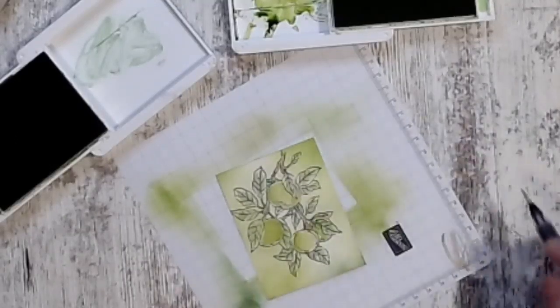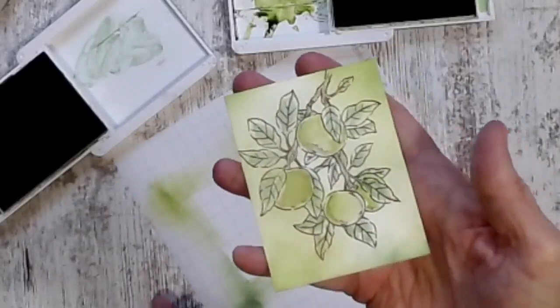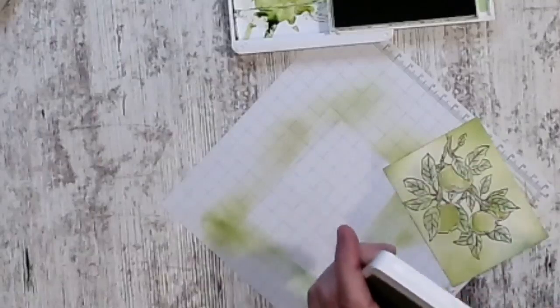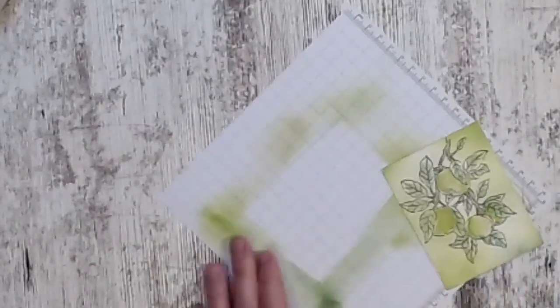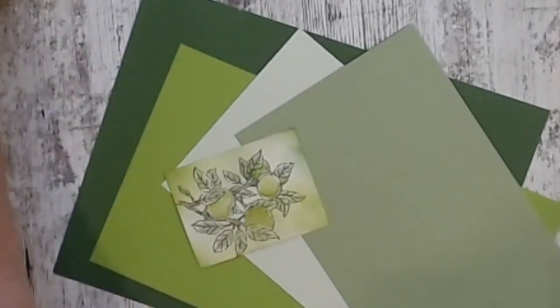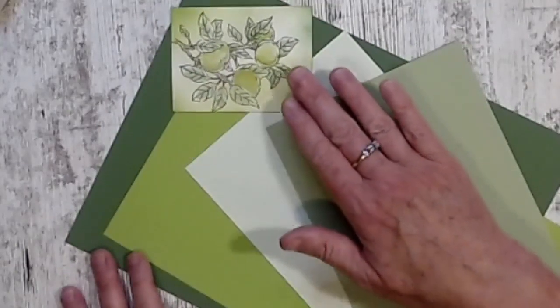Who knew? All right, so I've changed the colors on there just a little bit by going over it just a little bit with the watercolor. Okay, so now here's where you come in. This is where I got into trouble yesterday because I've added all of these fantastic colors to this. I had to decide what cardstock I wanted to put this on. So I pulled out the colors that I used, which were these. And then I tried to decide which color I wanted. Which color do you think looks best with this?